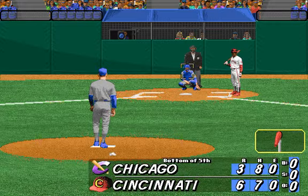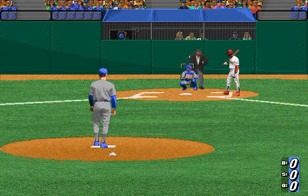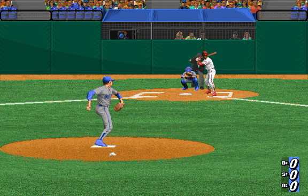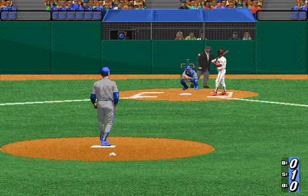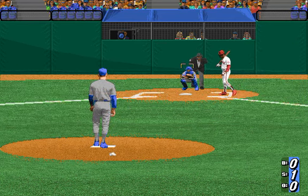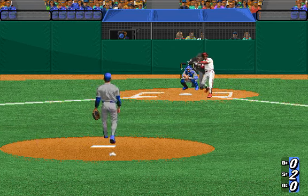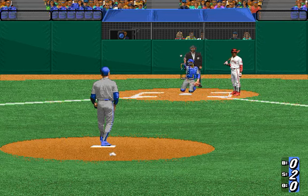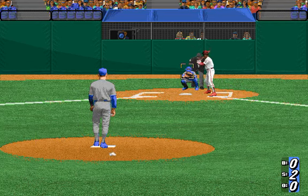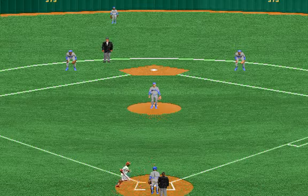Up at bat, Barry Larkin. A .279 hitter. He's 1-for-2. One on and missed for strike one to Larkin. The pitch. Fastball, strike two to Larkin. The 0-2 pitch. In there. Strike three. He's out.